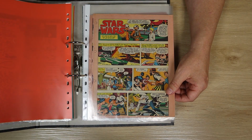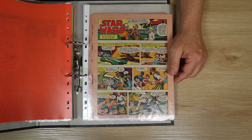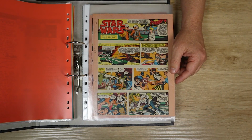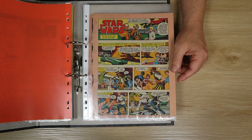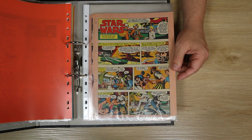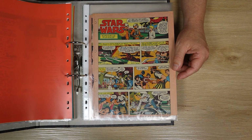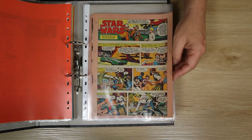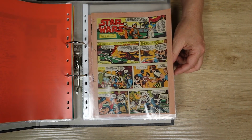Star Wars: As Long As We Live. We do have the title card on a few of the opening pages. As Long As We Live, still by Russ Manning. 8 pages with a few other artists as we go along, so there's a little bit of variation in the artwork through this particular story here.